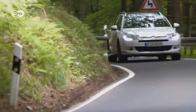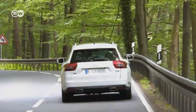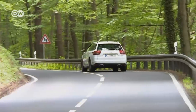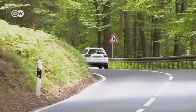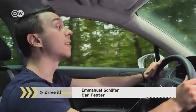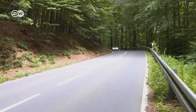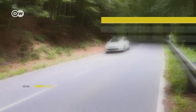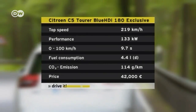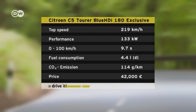He says the car he's testing uses a 2-liter diesel engine with 133 kilowatts and 180 horsepower. And he can certainly feel that. It really moves. The version he's testing is an automatic with 6 gears, allowing you to just glide along with the traffic without having to keep changing gears. So it's ideal for those who do lots of driving. The C5 can move from 0 to 100 kilometers an hour in 9.7 seconds and has a top speed of 219.